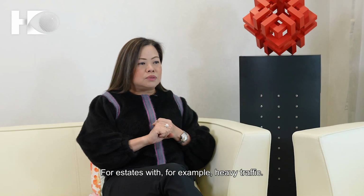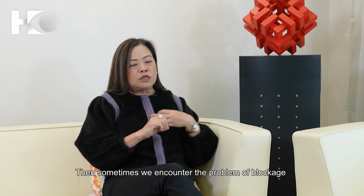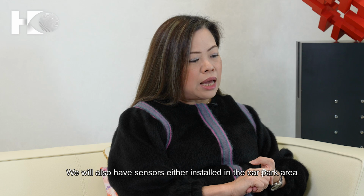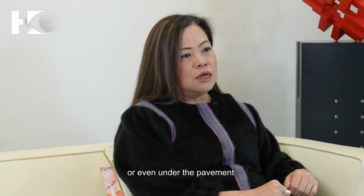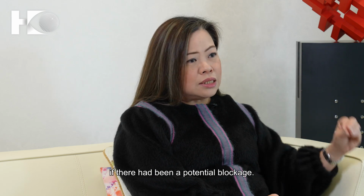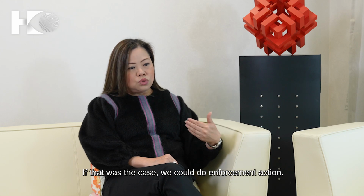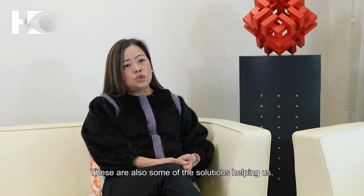That is another thing. For estates with, for example, heavy traffic, sometimes we encounter the problem of blockage of, for example, emergency access, or blockage of disabled people's parking space. These are undesirable and sometimes dangerous. So we will also have sensors either installed in the car park area or even down under the pavement. So we will be able to alert our housing management colleagues very quickly if there is a potential blockage. So we can go out and see whether it's just a small stoppage there, or it really is a blockage. If that is the case, we can do enforcement actions, such as we can lock up the vehicle, or we can arrange for it to be towed away. So these are some of the solutions helping us.